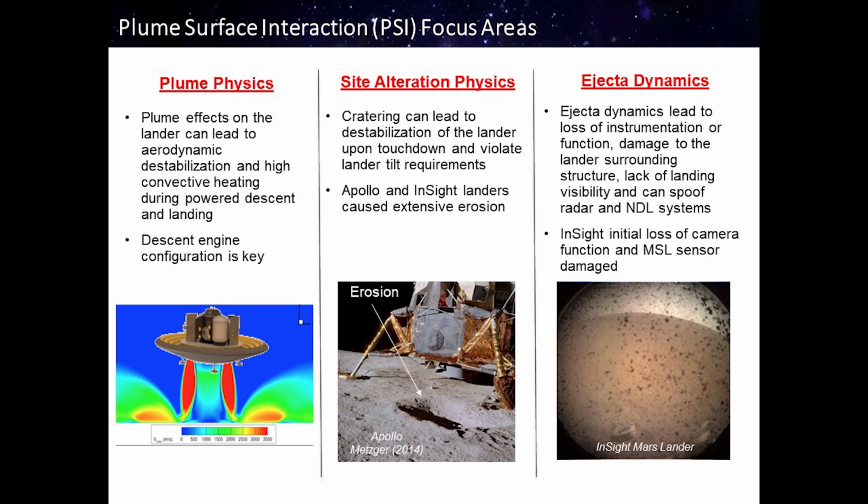Next, let me talk about plume surface interaction. This is a main challenge for us as we start to land landers more frequently on the surface of the Moon and next to pre-deployed assets. We're really concerned in three main areas: understanding the plume physics, understanding the site alteration physics, or what we're doing to the surface as we come down, either in cratering or scouring, and then what are the ejecta dynamics? Where does all that regolith go? How big is it, and at what velocity is it traveling close to our neighbors? So we are looking into all of these areas as a main focus for our near-term lunar missions.